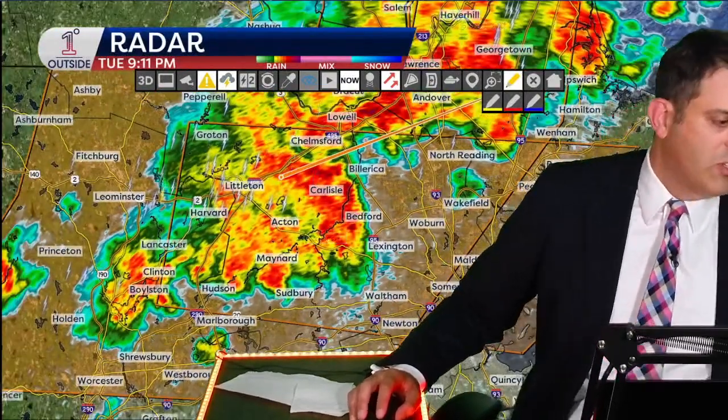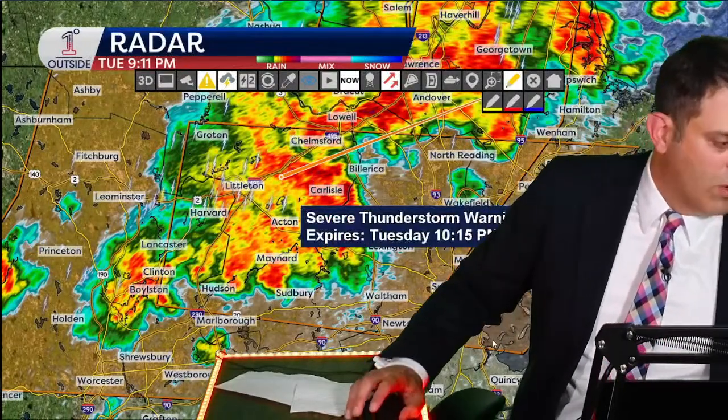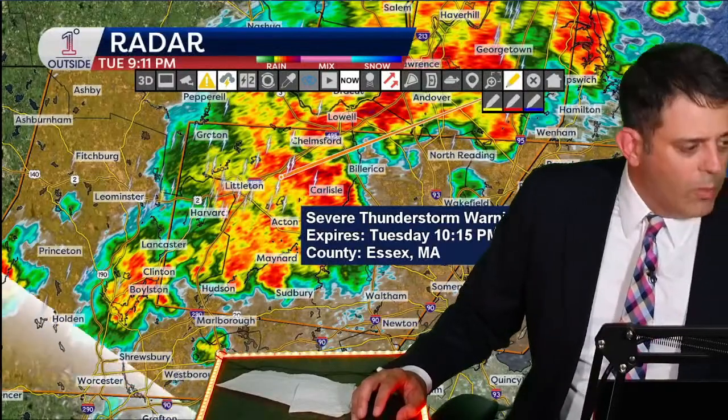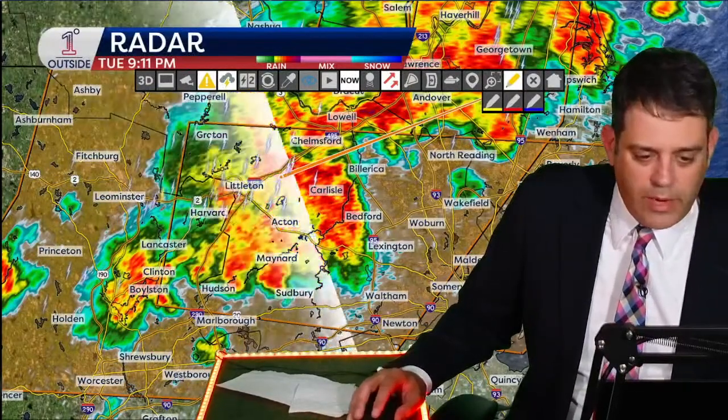Oh, well, okay, there's the new warning. So a brand new severe thunderstorm warning has been issued until 10:15 for the city of Boston. And we'll continue to follow it here live so you can see what's going on with that.